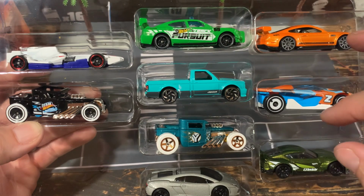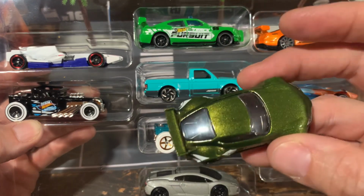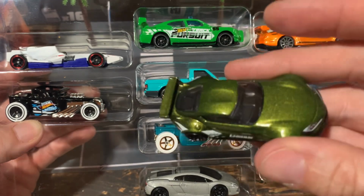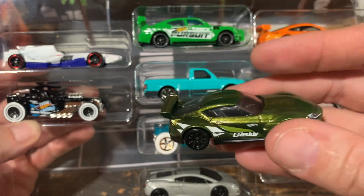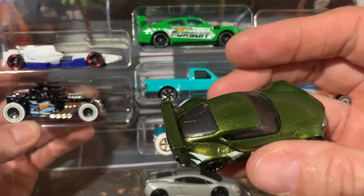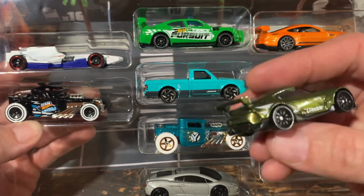Let's see, and I think the one that leaves is this, and I saved this for last. I actually saw a couple of these in person. This is the first time I've seen them the other day, and oh man, this is such a good looking car in person, this Supra. They had a white one and a red one at the dealership I went by, and I was surprised at how good they looked.